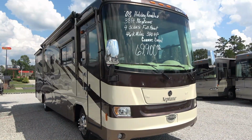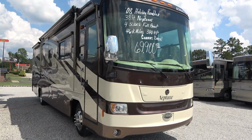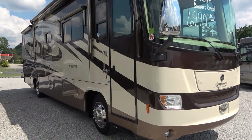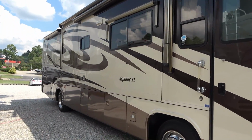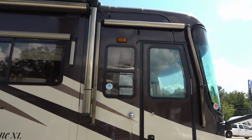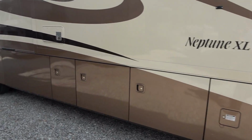Like I said, today we're going to look at a 2008 Holiday Rambler Neptune XL. This is the model 37 PDQ, built on the Roadmaster RR4R, and yes, folks, before anybody even asks, it has had the trailing arm recall done. I've looked at it myself. It does have the recall trailing arms on it, so you don't have to worry about that. They've got the new trailing arms.